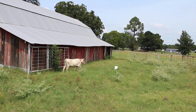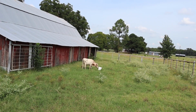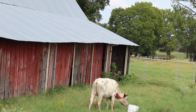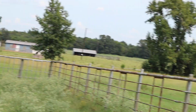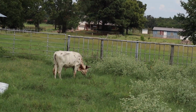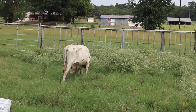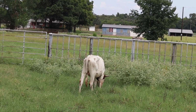I've got a bucket full of alfalfa pellets here that he might take a look at. I want him to know that I'm the alfalfa pellet man. But you can see he's a pretty little guy. Kinda scrawny looking right now, but I think we'll change that very soon with this beautiful lush grass that we have out here. And you can see he's got some really cool coloring. The thing with longhorns is that they tend to change color, especially in their first 2 years, so some more of that brown will come through.